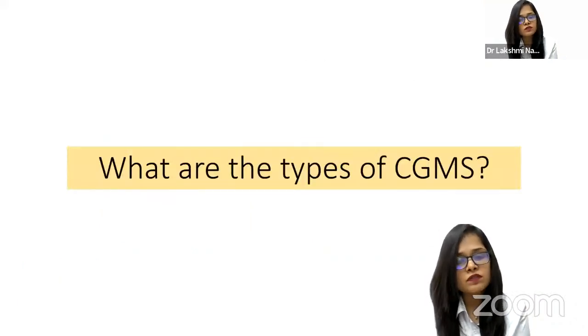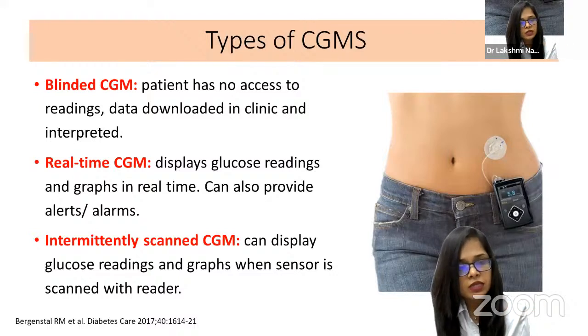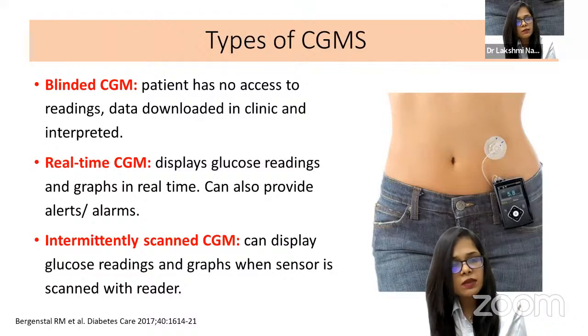So what are the types of CGM that are available today? So we have a blinded CGM, a real-time CGM, and an intermittently scanned CGM. So a blinded CGM is when a patient has no access to readings. Data can be downloaded in the clinic and interpreted. So both the patient and the doctor are blinded to what is actually happening in the CGM.